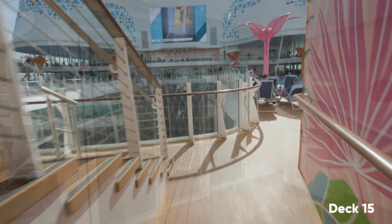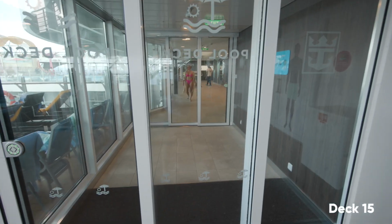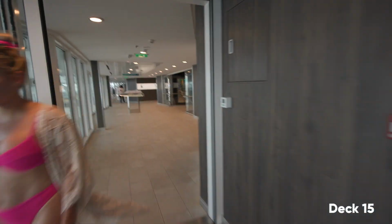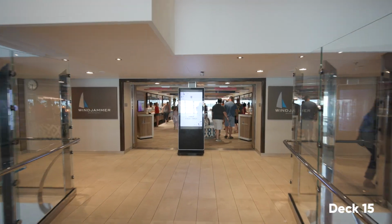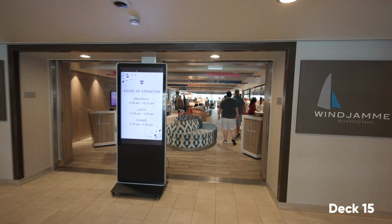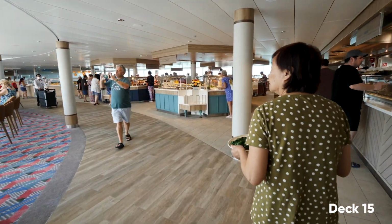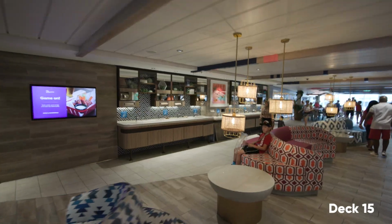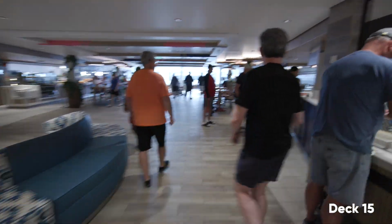Moving towards the back of the pools on deck 15, coming into the rear superstructure is the entrance to the elevators back here, but also the Windjammer Marketplace. Let's go check out the Windjammer. The Windjammer on deck 15, it's your main buffet style restaurant or dining area. All buffet style, open for breakfast, lunch, and dinner. And my wife and I enjoy coming up here for breakfast and even having lunch up here. All kinds of food choices here. Lots of wash stations as you enter the Windjammer. They're very conscious about keeping everybody clean and healthy and safe.